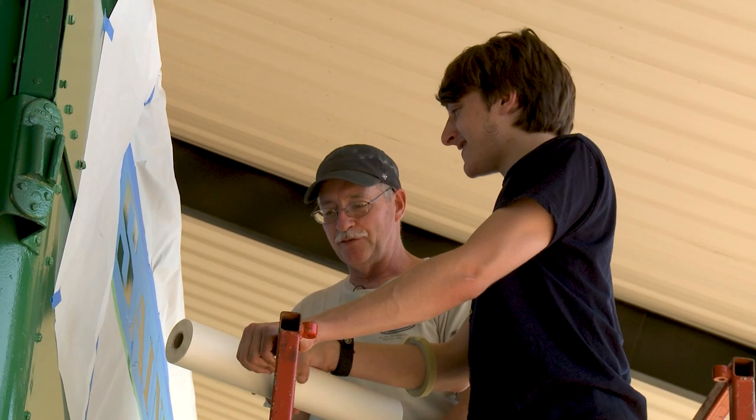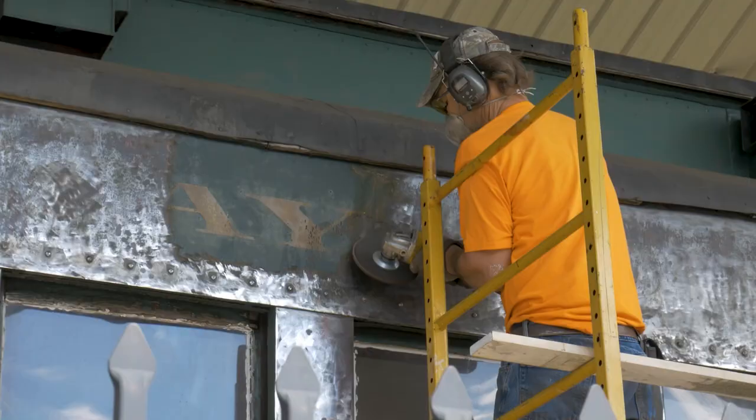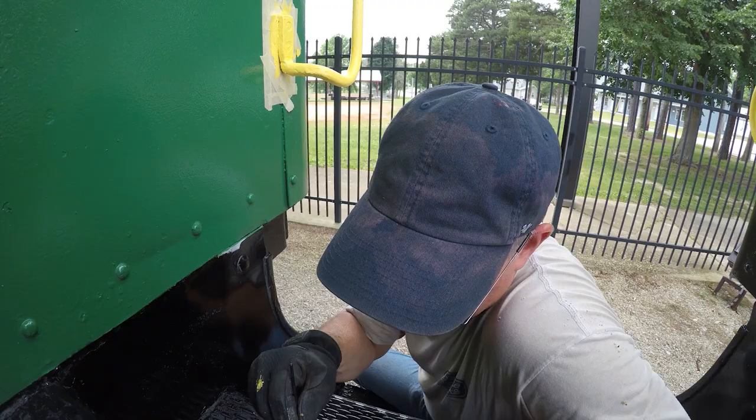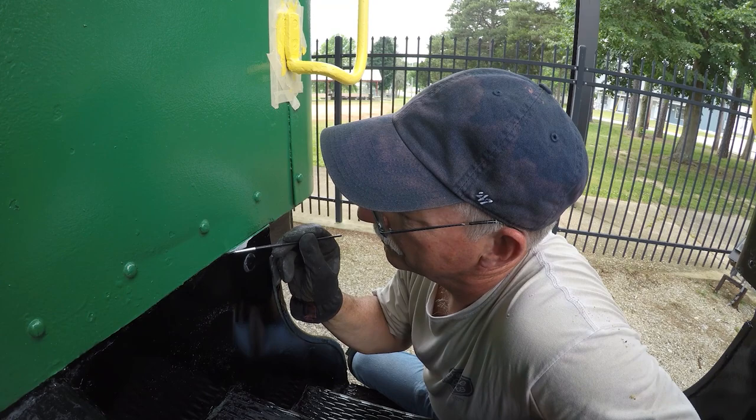In a sense, we were willing to put in the effort that the original railroaders did, with the same idea of we'll just do whatever it takes. Because it wasn't an easy effort. But the end result, I think, is really good, and it's going to last for a long time.